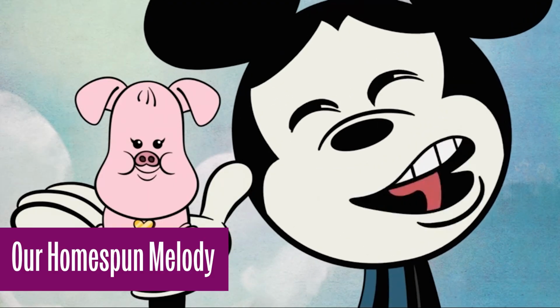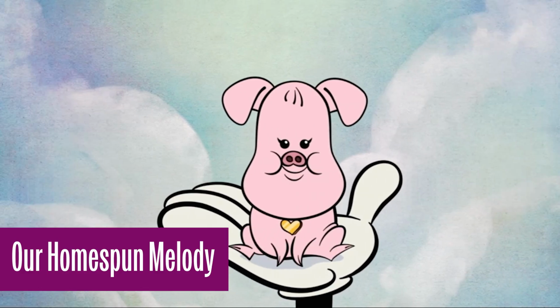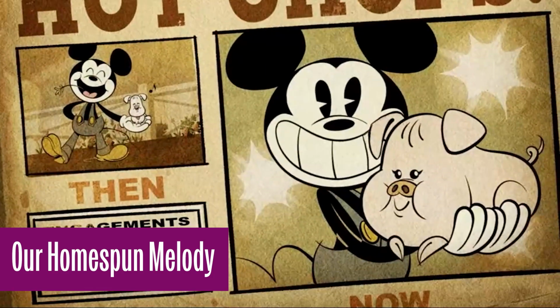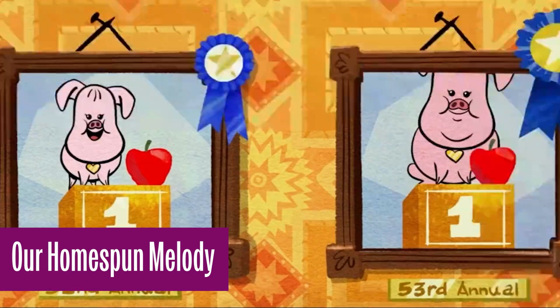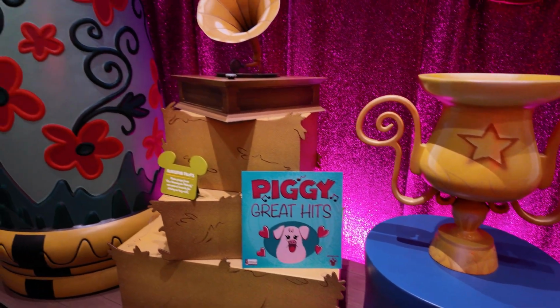Number 19 is Homespun Melody, a 2019 short from the Mickey Mouse series released on July 5th. In this episode, Mickey tries to become a country music star with his song Piggy Great Hits. In the queue, you'll see a trophy from the contest, a vintage record player, and the Piggy Great Hits record.